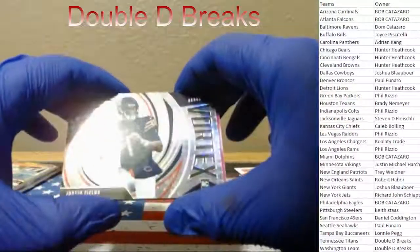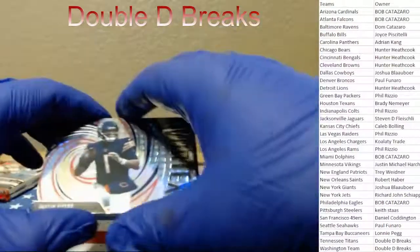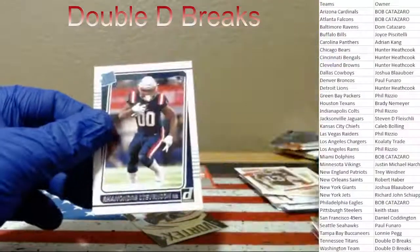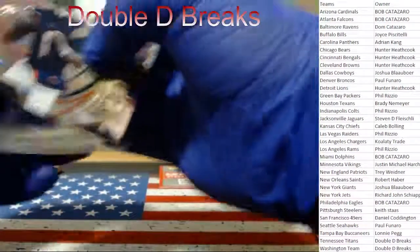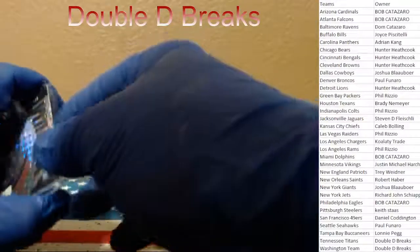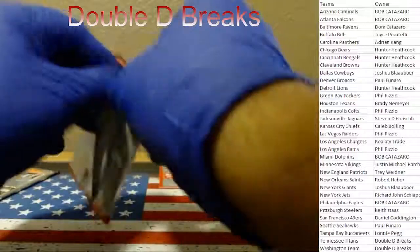Definitely take that. Looks like it might have a print line in the middle of it, though. I don't know if I can catch that. Right here. It's hard. Maybe it's not, but just want to mention it. We got Ian Book. Behind that, we got Peyton Turner and Ramondre Stevenson again, rearing his ugly head. So we didn't get a downtown. We've got a Vortex. Justin Fields. 2 packs to go.